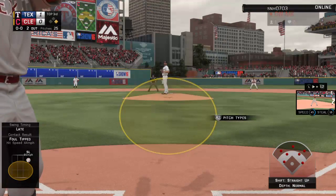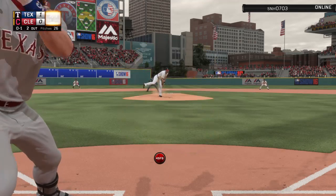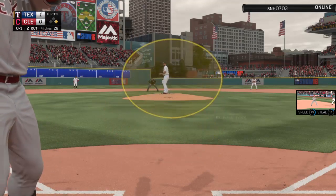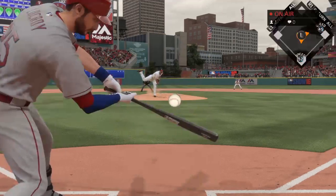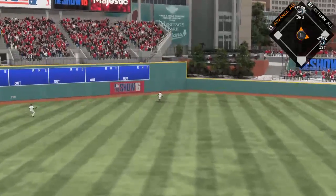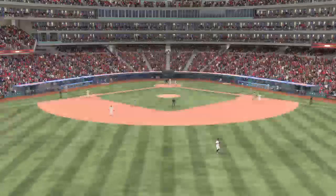Jonathan Lucroy in now. He went down looking at his first trip to the plate. And he was absolutely frozen with a good fastball, so let's see if he's a little more aggressive on that pitch this time. High fly ball out to straightaway center. Davis moves over, makes the catch, and that'll retire the side.